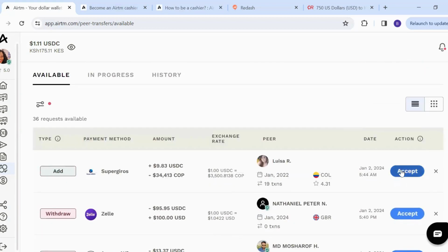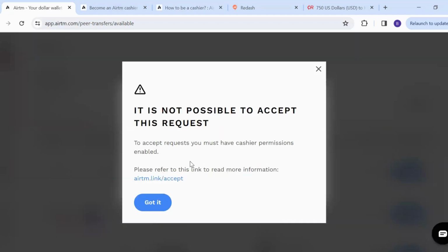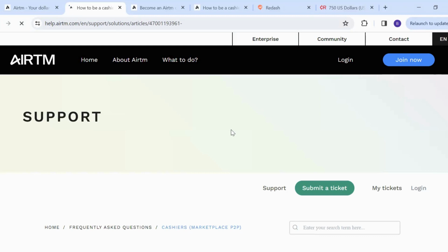Let me just show you what happens. If I accept this one, see what they're telling me: accept request. You must complete the user's request, taking into account the payment method and amount previously detailed. So I cannot accept this request. To accept the request, you must have cashier permissions enabled. Please refer to this link to read more information. So my cashier permissions are not yet enabled. Let us visit this link and see what is required of us to become a cashier.